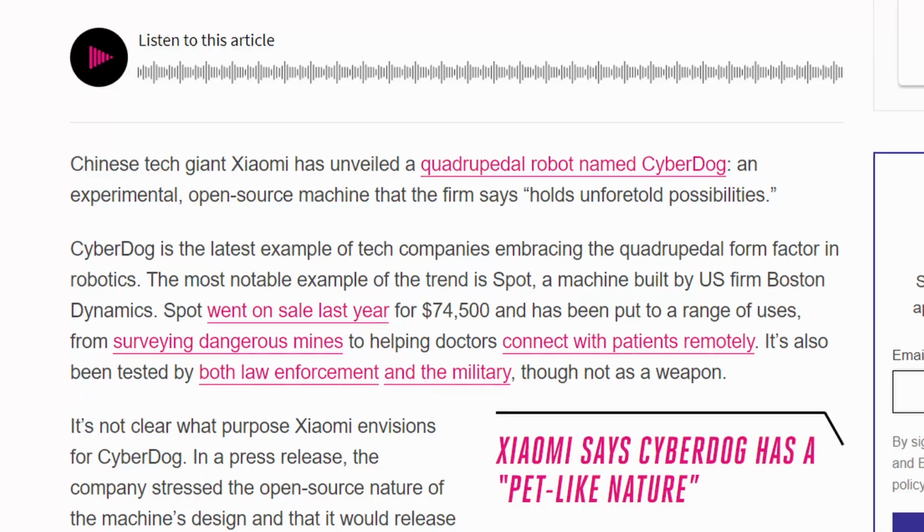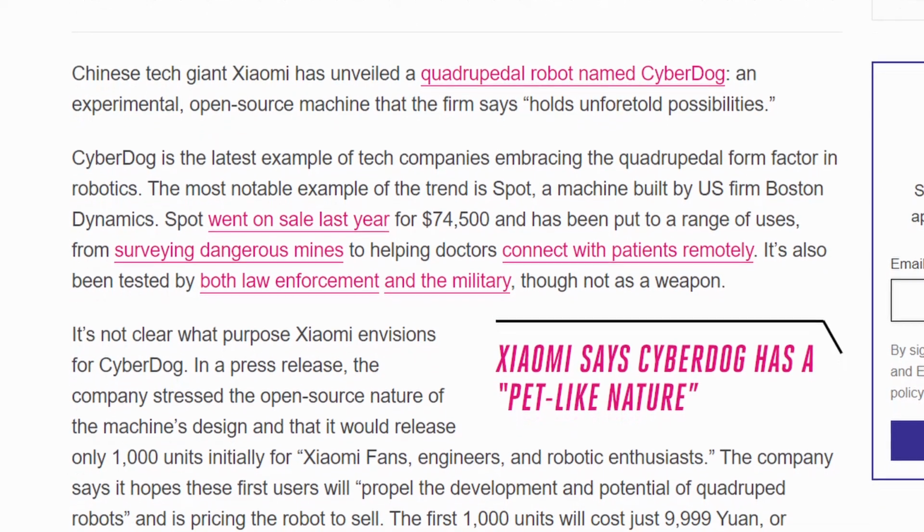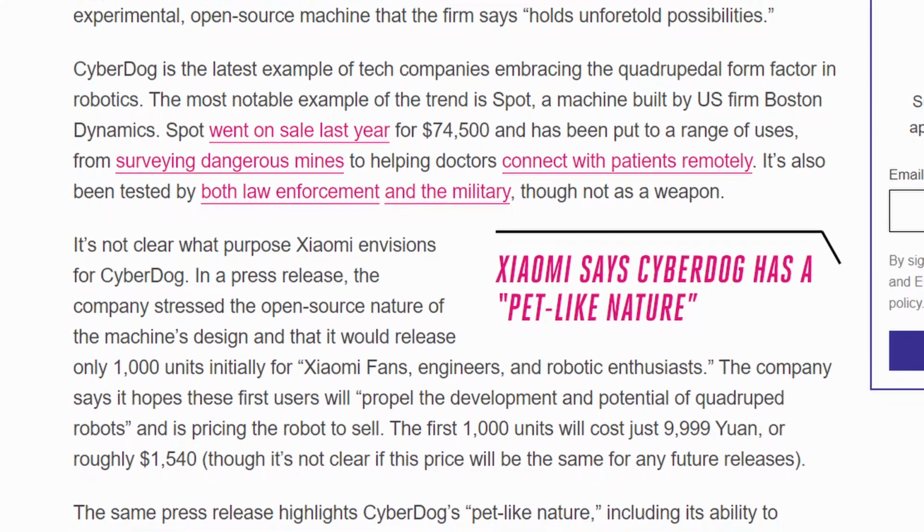As of now, we do not have any idea of the limitations of the Cyber Dog, and there is almost no way this will be better than the Spot for professional use case scenarios, which has been used in various real-world cases where it can save human lives. But let's just hope that the price of the Cyber Dog at least remains close to the $1,500 value it's being sold at for the first, and takes us one step closer to the future in our dreams and movies.